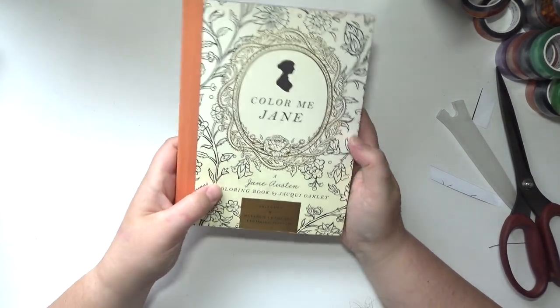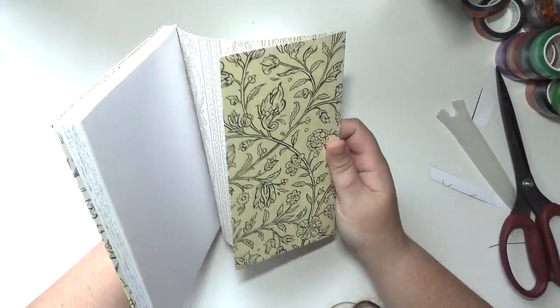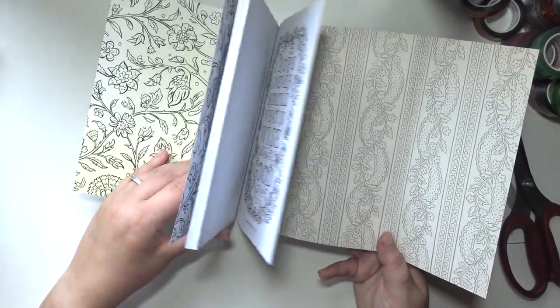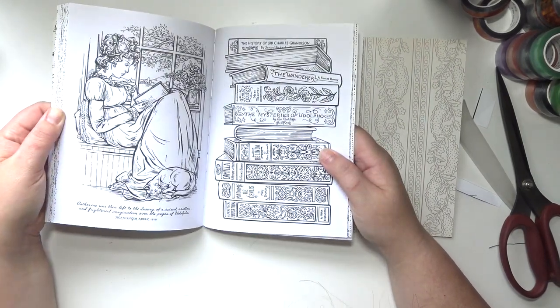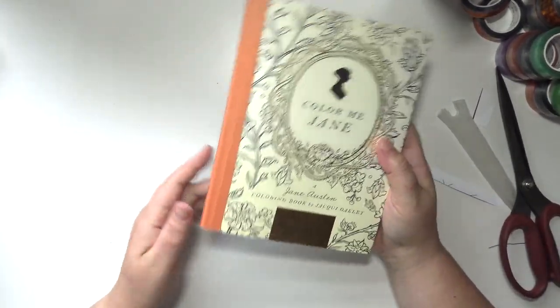Okay, I've made myself another stack. So this is Color Me Jane, a Jane Austen coloring book by Jackie Oakley. Comes with 8 colored posters. I think this might be why this was discounted, because I'm pretty sure somebody stole them. This didn't come with any posters or anything. Nothing's perforated, so I'm thinking that the posters were probably stolen, and that might be why this was on the discount cart, but whatever. I still like it. Clearly can still color in it, so not a big deal.